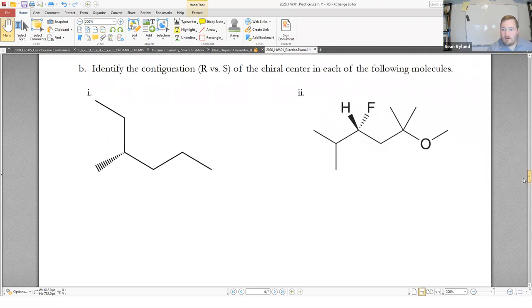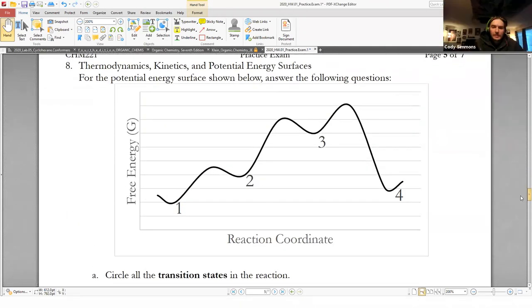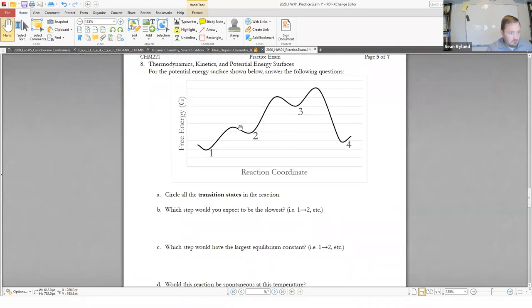I'm going to wait on those. I'm not going to do those right now because I think we have more demand. It's going to be more demand to go through number 8 than to do R versus S. If you want to stick around at the end, if we have time before 6:20, after we go through 8, I'll do R versus S for those. If not, then I'll do them in office hours tomorrow. All right.